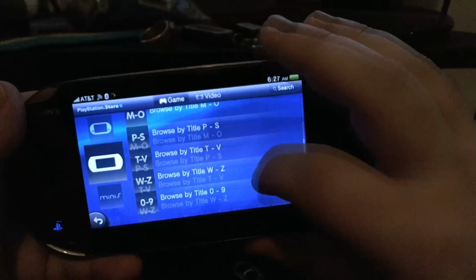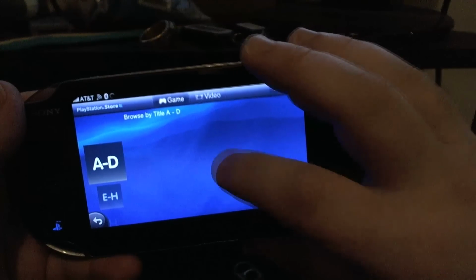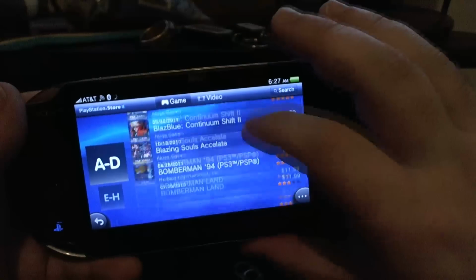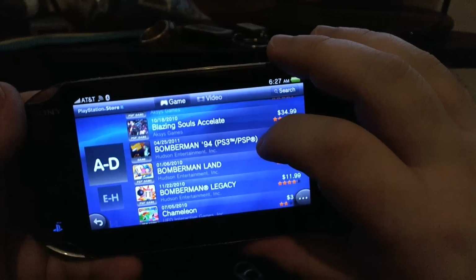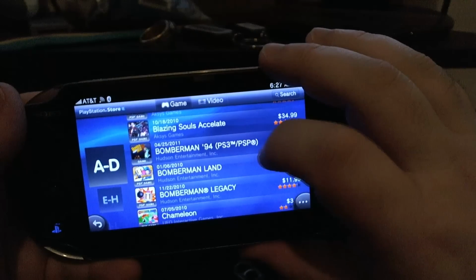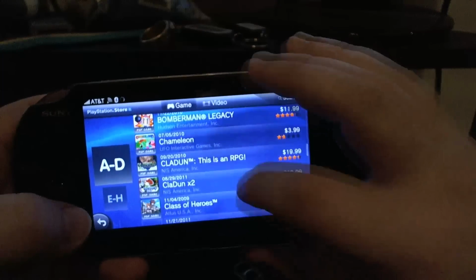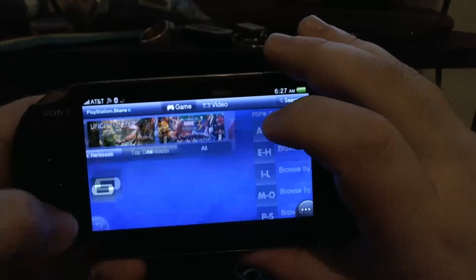But the PSP games and minis, they're divided up into categories by their letter that they start with. And it's not all PSP games, like Bomberman 94. I'm pretty sure that's a TurboGrafx game? I mean, you see it says PS3 and PSP, so obviously it's not a PSP game. And I think there's some others like that. But yeah, so that's the store.